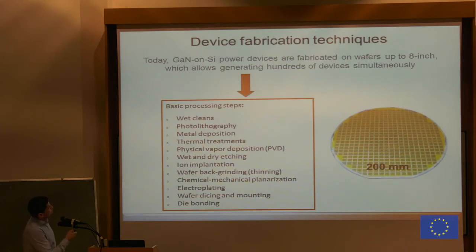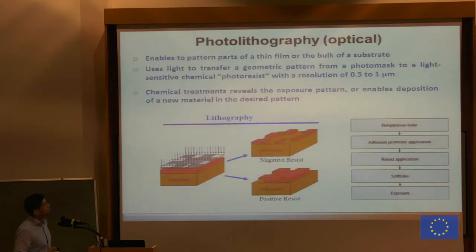Like wet cleaning, photolithography, metal deposition, thermal treatment, PVD, wet and dry etching, ion implantation, wafer thinning, planarization, electroplating, etc. So you have many, many steps. I won't go through all the steps, otherwise we will stay here till tomorrow, but I will just focus on a couple of those to give you a flavor and idea of how complex the processing is and how many steps you need to perform to get your device done.